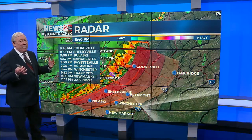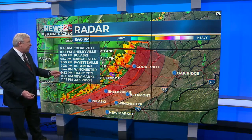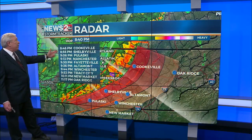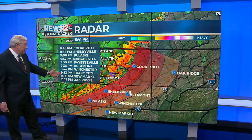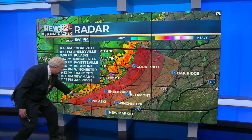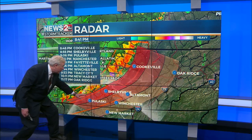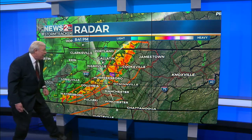You've been saying, hey, when are the storms going to get to me? Well, they're almost there. I'm sure you see the lightning off in the distance as these storms are just making their way into the northwestern parts of Bedford County. Shelbyville roughly 8:55, 9:06 in Giles County, and Pulaski further down towards the south. You can see them making their way through northern parts of Lawrence County and now making their way towards Giles County and across Marshall County near the Lewisburg, Chapel Hill area, almost there.